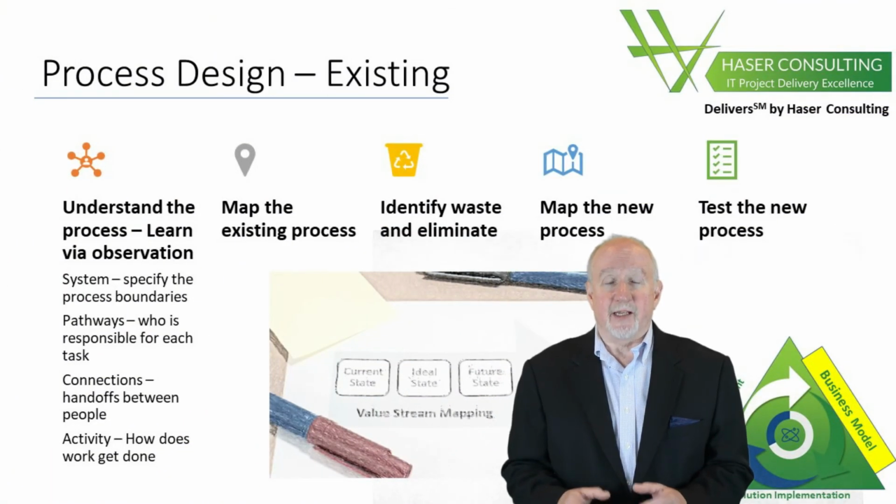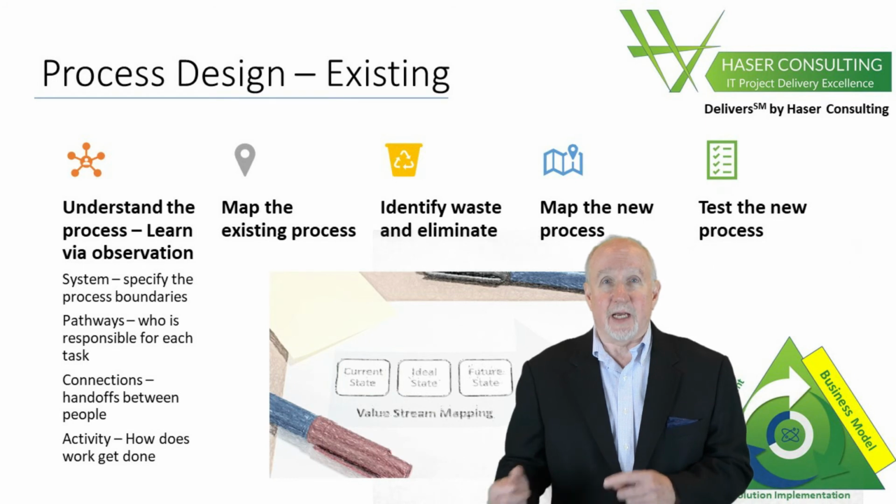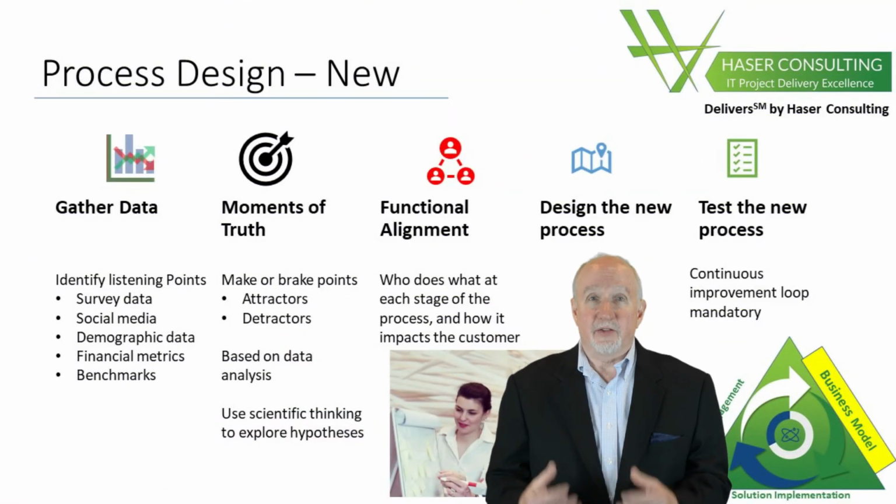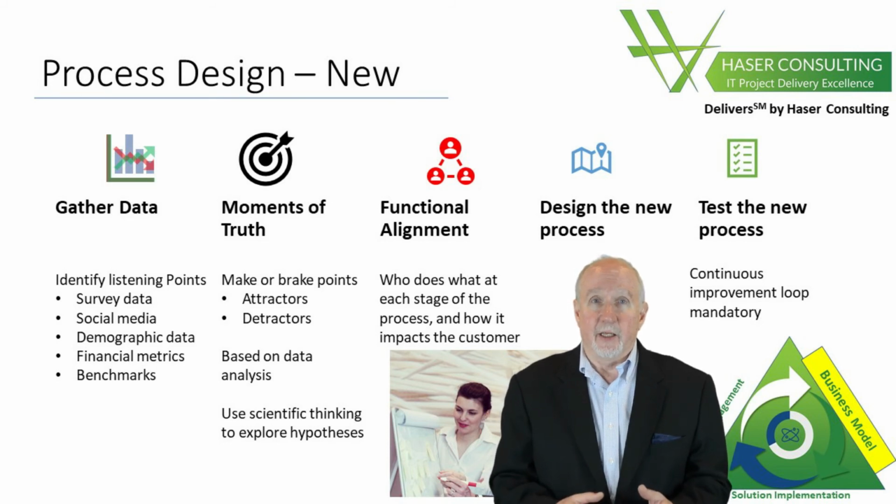I break process design down between existing processes where steps and outcomes can be observed, and new processes where the process must be designed from scratch. For existing processes, I favor utilizing lean process design tools. By eliminating waste and taking advantage of the new capabilities introduced by the initiative, we can drive business benefit and user acceptance. Designing new processes on one hand is harder because there is no baseline process to compare to, but easier on the other hand because there is no established way of doing things to overcome.